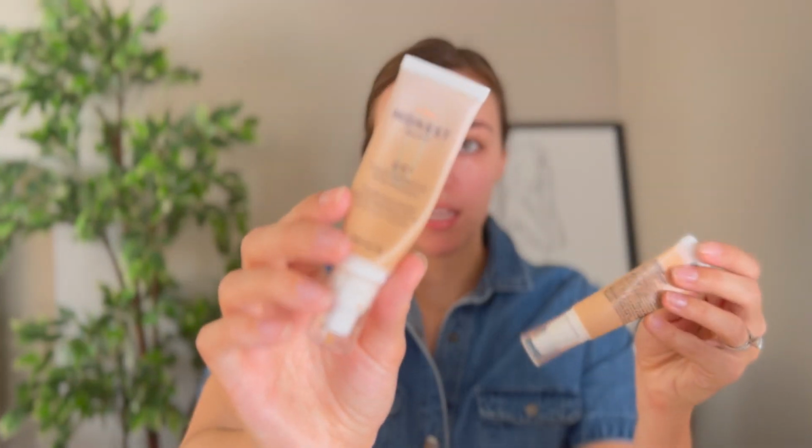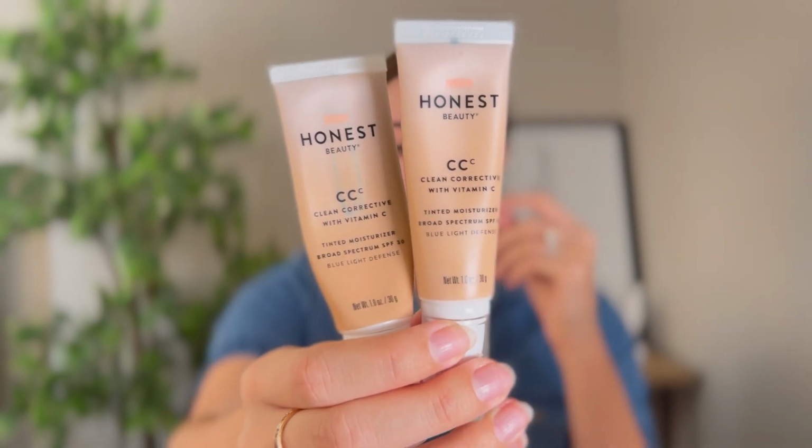I did recently pick up a new one of my Honest CC Clean Corrective with vitamin C. It's a tinted moisturizer. I've had this before in a deeper color. So I had it in light, which is the one that's almost empty, picked it up in fair. This is the older one. They have a newer version. The difference between the older one and the newer one, the older one is thicker. I got this on Amazon, so I don't know if they're just cycling out what they have. It was a great price because of that.